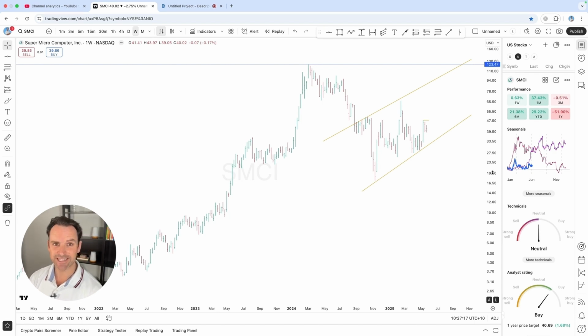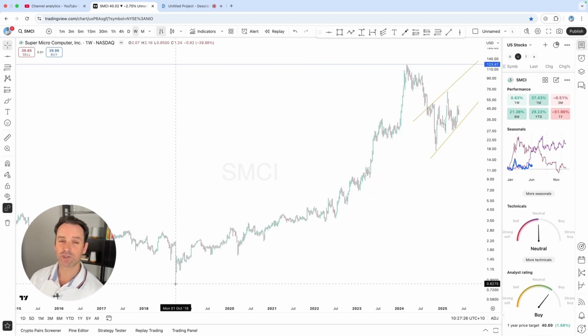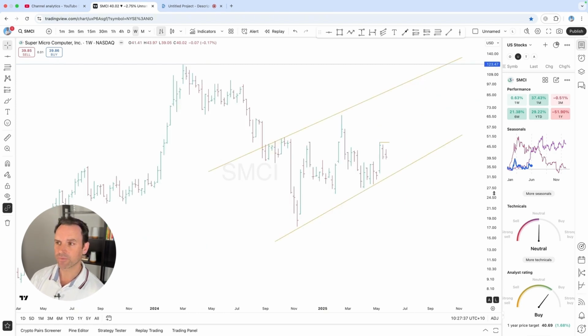So SMCI is in a long-term uptrend. It's been trending up since October 2018. Now, if we zoom in on the weekly chart, we can see that since this price peak of around about $123 in March 2024, SMCI did trend downwards into this price trough here at around $17. And since then, it seems to have found support and is now trending upwards. And you can see the price is moving up, creating these higher peaks and lower troughs. And the trend line does suggest that this price action is going to continue.